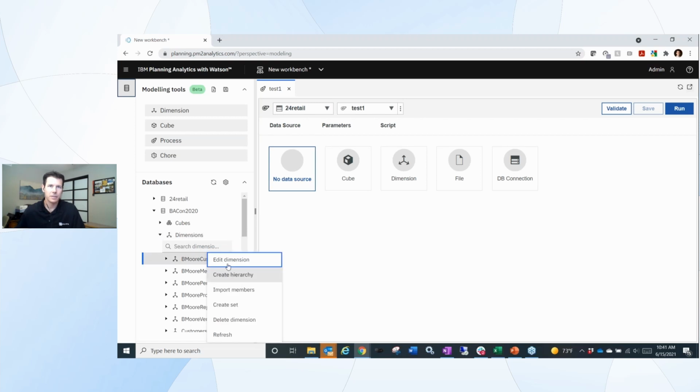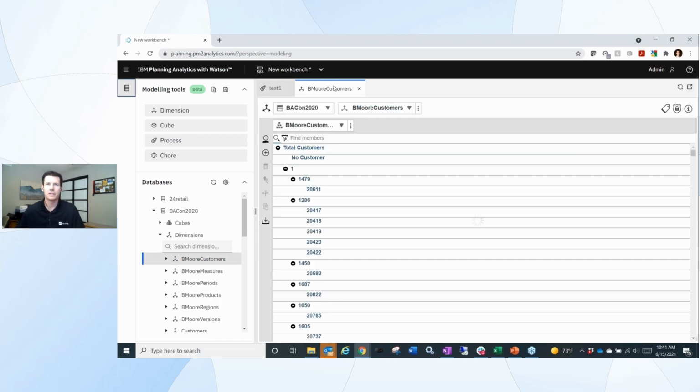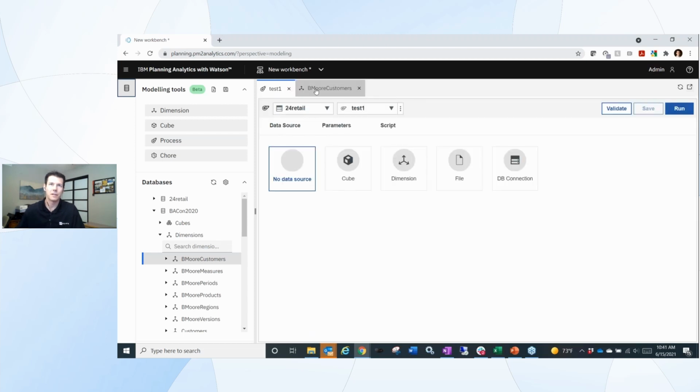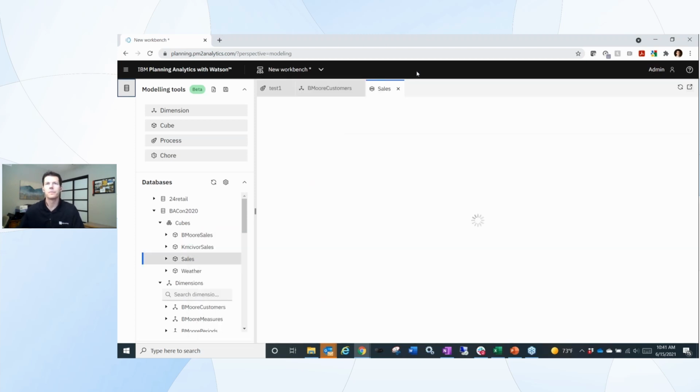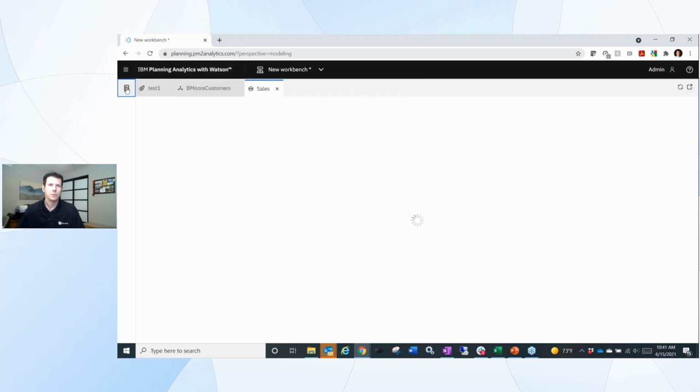So let's throw some dimensions out there, edit the dimension, and we see that a new tab is produced. From a Google Chrome or browser perspective, I can tab back and forth. Let's get a cube out there and add the view. And so now we have 3 tabs, and similar to Windows, we are able to suppress the database tree here. Hopefully my sales cube comes up.